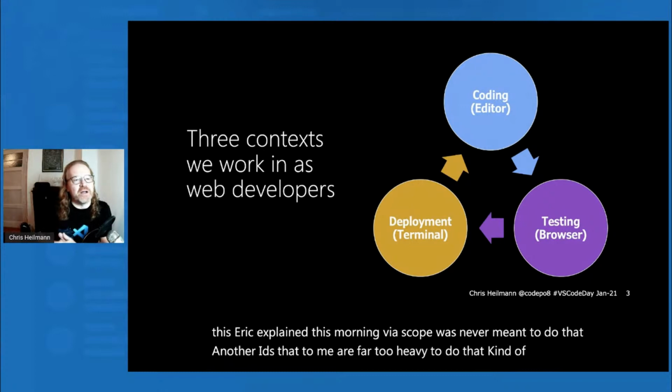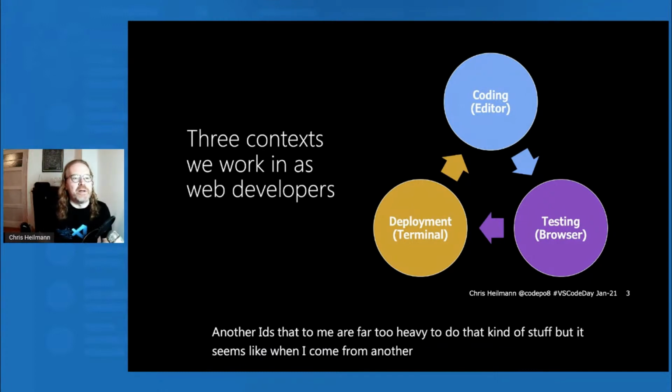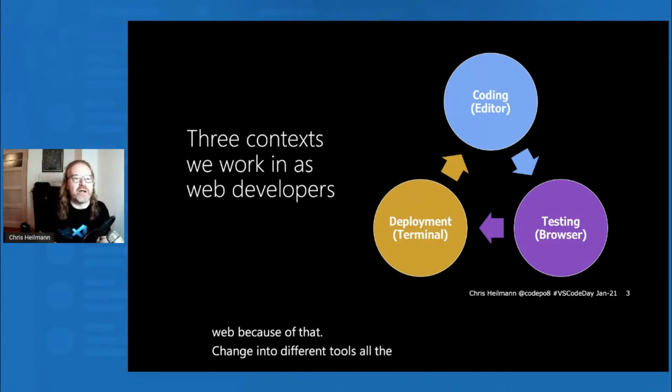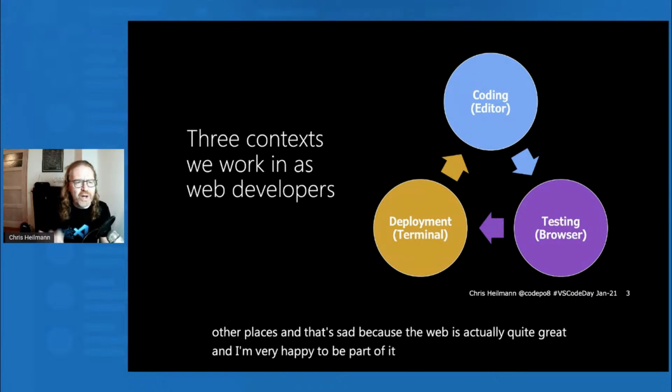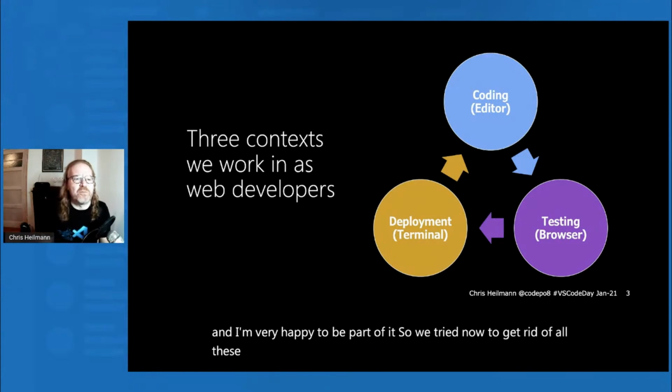But it seems like when I come from another platform to the web, because of that change into different tools all the time and having to think about that, it seems like the web tooling space is less effective than the other places. And that's sad, because the web is actually quite great, and I'm very happy to be part of it. So we tried now to get rid of all these context switching, that you have to jump from one tool to the other just to do a task.